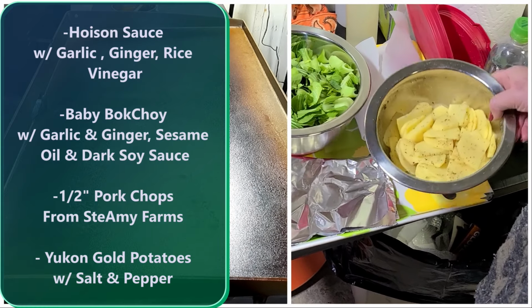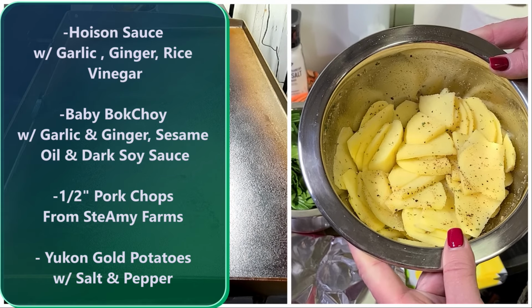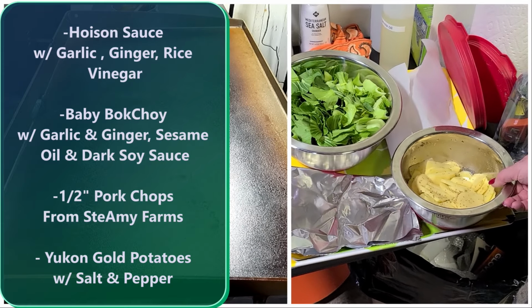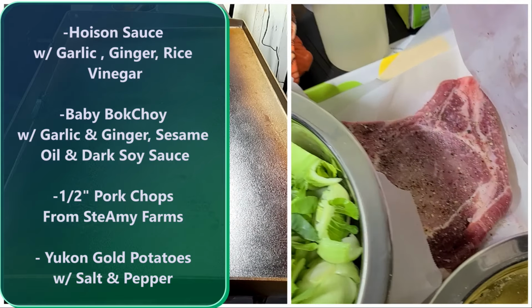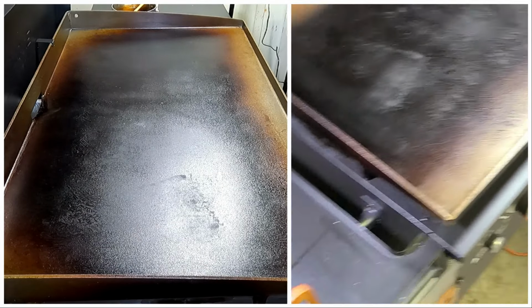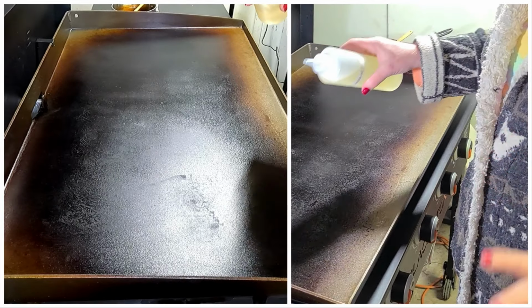And then we have some very thinly sliced potatoes. I'm using Yukon Gold here, and I've seasoned them with parsley, garlic granules, and salt and pepper. And, of course, pork chops, which are hidden in here, but they are pretty much just seasoned with salt and pepper at this point. Ooh, beauty. From Steamy Farms. And of course, we're going to see how this goes. I'm really nervous. I don't want to burn anything. I never use spatulas to cook with, so just bear with me.